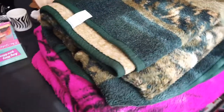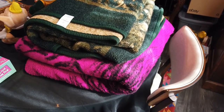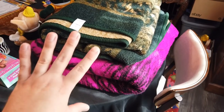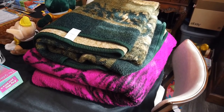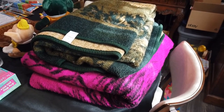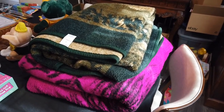Now, the one on the bottom is amazing. It's much bigger. And it was actually $25. I know. $40 total on those blankets. But hey, if we make $80 on each, which would be on the low end, then that's $120 in profit. Now, we would make them pay for shipping, and that would be a lot.